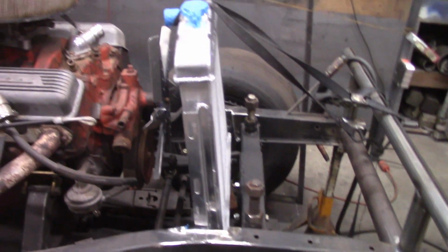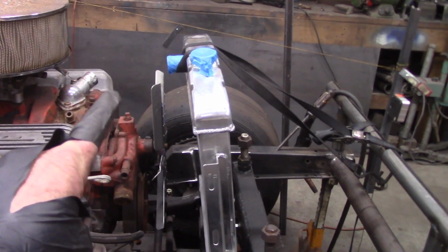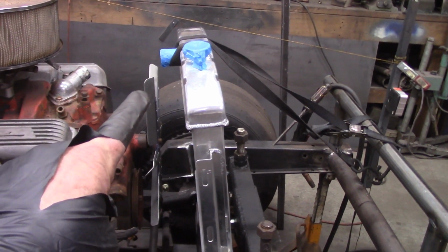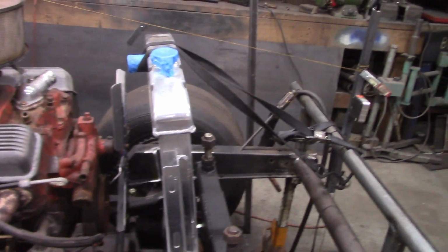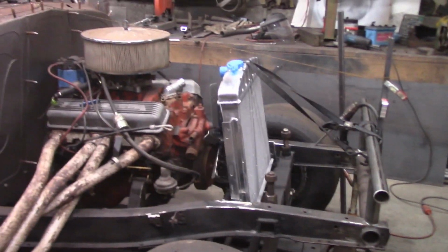So pretty happy. I got room for the fan. The upper radiator hose has clearance, at least 1.5 inches between the top of the blade and the bottom of the hose. So that's pretty much where the radiator is going to live. Kind of looks cool.